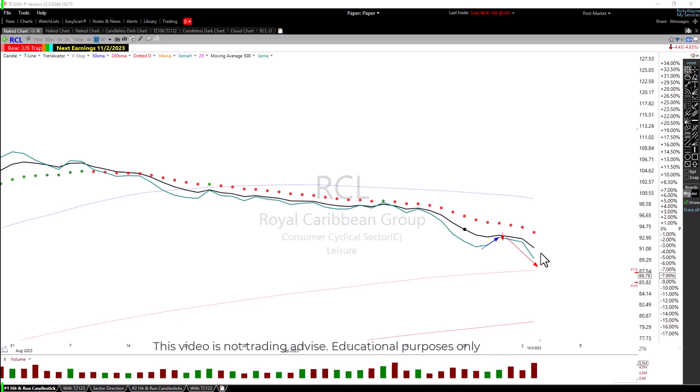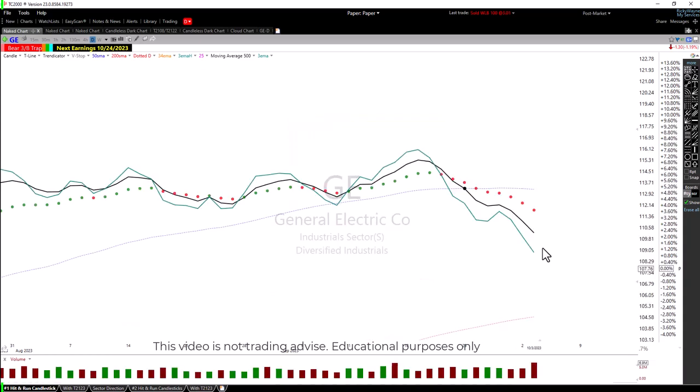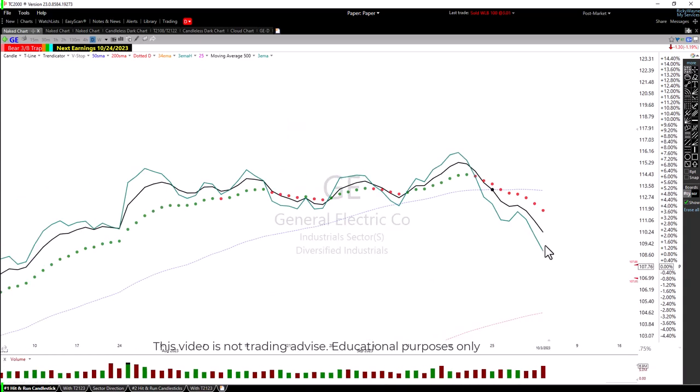Pretty simple. Another trade that I did that to was GE. I closed GE today. Closed GE for the same reasons I closed RCL. This was in that smaller account. That smaller account, I can't take as many liberties with a $5,000 account as I can with my bigger account. I can take more liberties with that larger account.